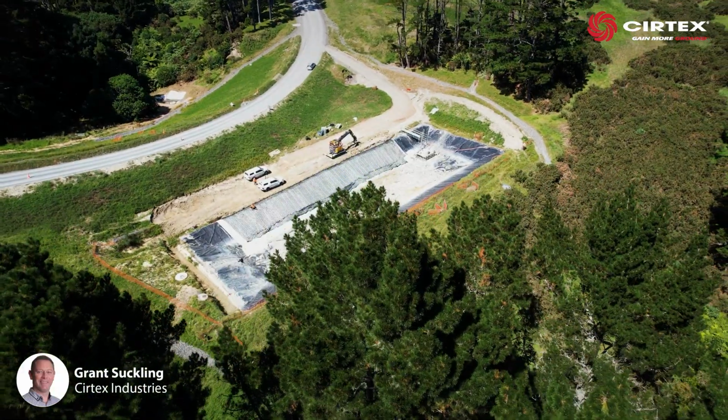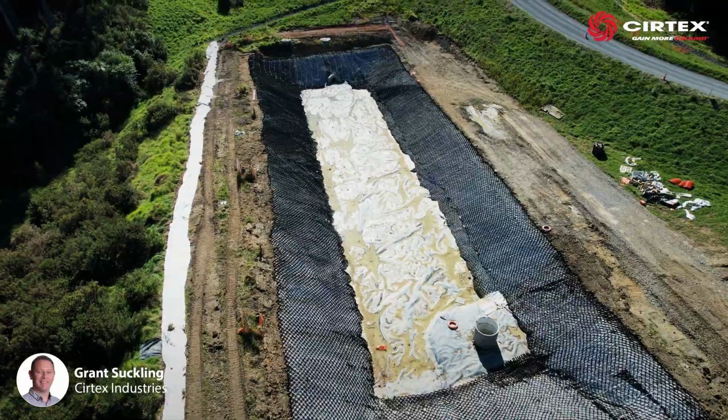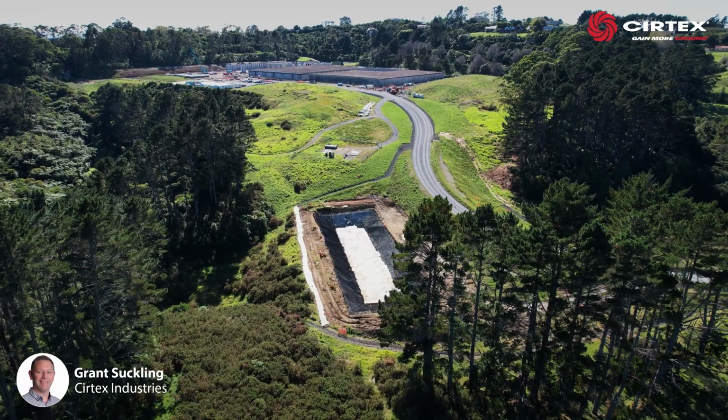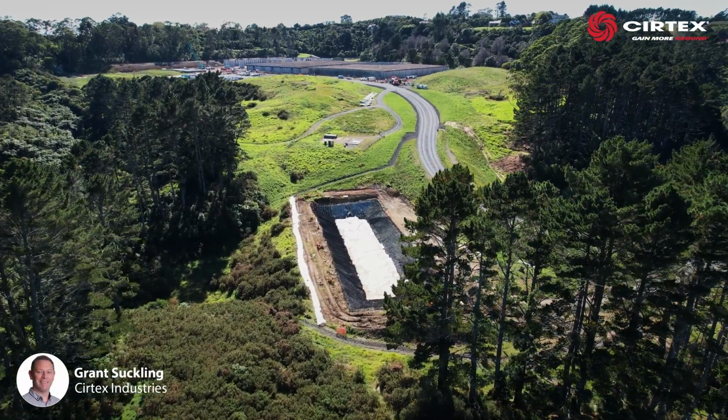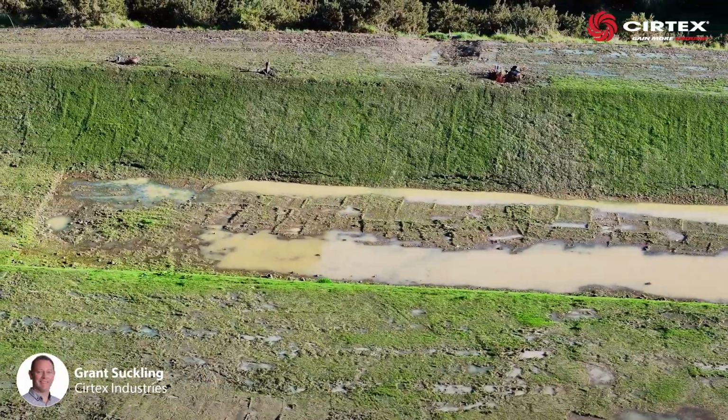As construction continues, each retention pond will be lined with StrataWeb and seeded, helping to turn this large earthwork site to a more natural state while successfully filtering silt and sediment runoff away from the city's stormwater system.